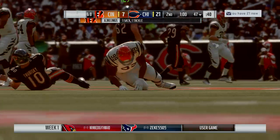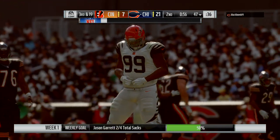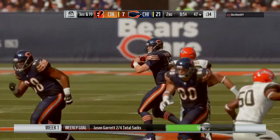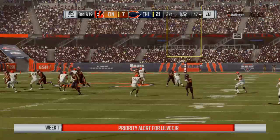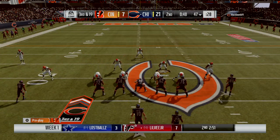Pressure comes, and Trubisky goes down. Andrew Billings continuing to fight downfield. The big tackle gets him for a loss of 11. Let's see what they can draw up here. 3rd and long following the sack of Trubisky.